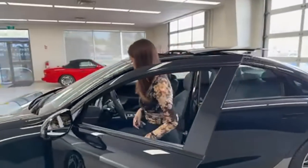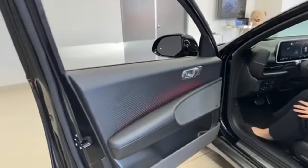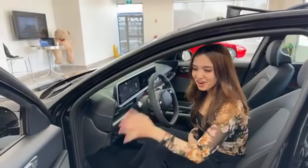It'll fold in for you. Makes you feel special when you come to work. Very the car. Special. Yeah. Oh, it's so nice when you walk to your car and everything just opens up. It's like, yes, I am here. Thank you. All right, now for our doors.